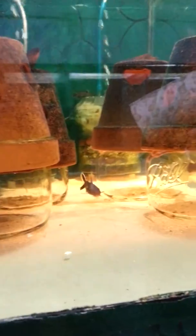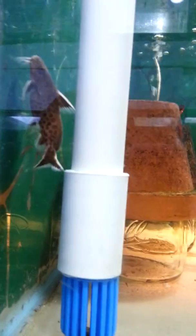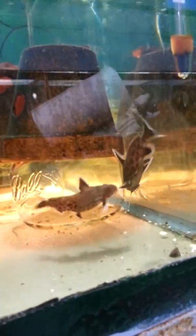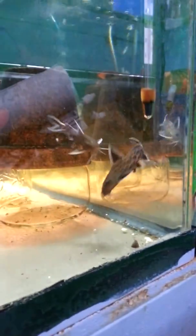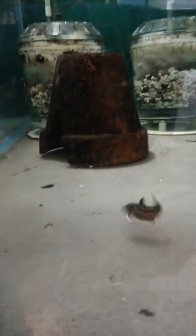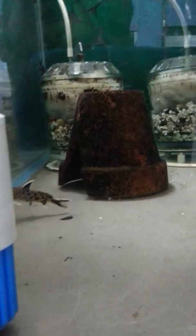Guys are skittish, man. They don't like being on candid camera. They do like to eat, though. Oh, that one has a little gut on her. They'll be spawning again here pretty soon. That'll be nice. Real nice. Let's check those other angels.